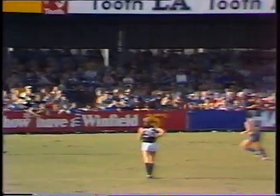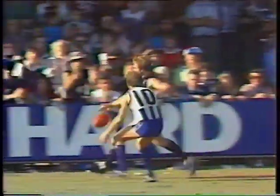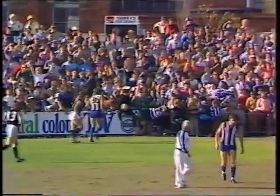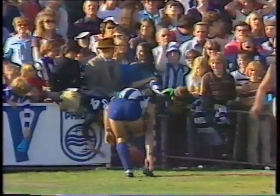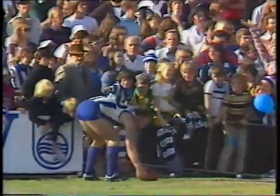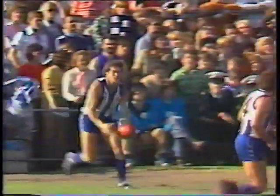Back she goes out towards the wing position, coming out as Klomp. He and Boyce having a battle now. It's kicked around by Klomp, but he's put it out of bounds. So it'll be a penalty-free kick out there at half-back to North Melbourne. They're 42 points to Carlton, 22 points at the 20-minute mark of the second quarter.